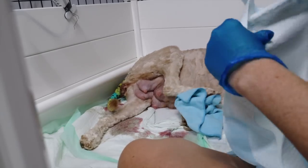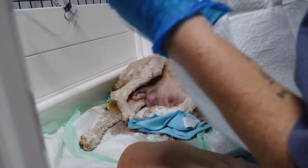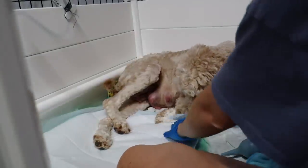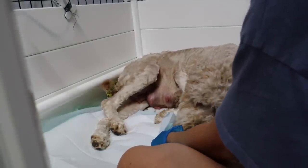Born at 10:30. She's doing very good with him. She's getting uncomfortable, obviously. She's not trying to kick him. She's just getting uncomfortable. And naturally, when they get uncomfortable from labor, they like to stand up. But she's doing a great job. She's licking them off, loving on them. She's being a very good mom.